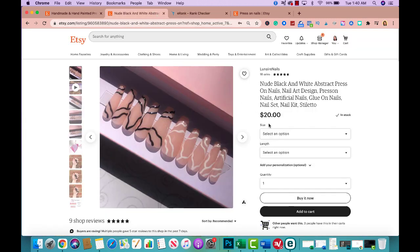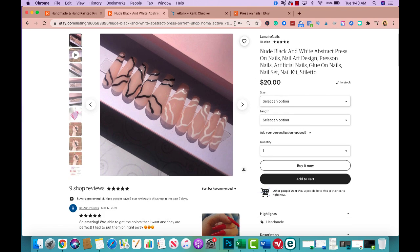So you want to make sure that title and tag relevancy is there. You want to make sure that you include the same keywords in both areas. It's really important. Those are two of the sections out of the four, and I'll talk about the other two in a few, that Etsy looks at when they're matching people's searches with your products. That's how you rank higher in the search feed. So you want to make sure that you fix that as soon as possible.